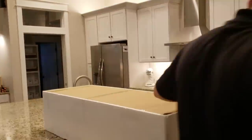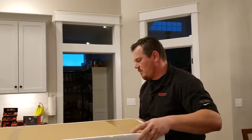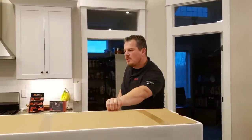Here it comes, guys. We're going to be careful which side we open this on. Ooh. Okay, yeah, because this thing is gorgeous, and I do not want to damage it on the unpackaging. That would be bad.